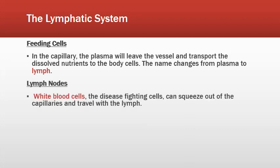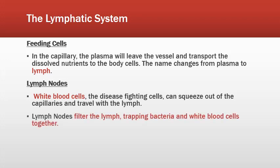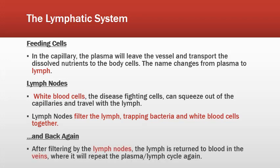White blood cells, the disease-fighting cells, can squeeze out of the capillaries and travel with the lymph. Lymph nodes filter the lymph, trapping bacteria and white blood cells together. After filtering by the lymph nodes, the lymph is returned to blood in the veins, where it will repeat the plasma-lymph cycle again.